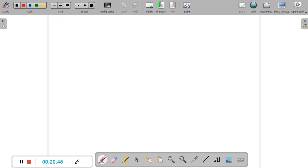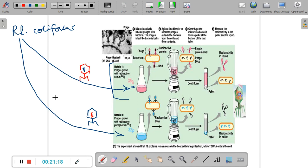So what do we have? Now let me just draw a bit. I've got a radio-labeled coliphage with a radioactive protein coat and a normal, non-radioactive DNA, and we have another set of coliphage which has a normal protein coat but a radioactive DNA. Also let us write why: this protein coat is heavy because it contains sulfur 35, and this contains phosphorus 32.